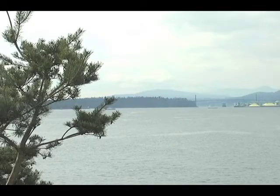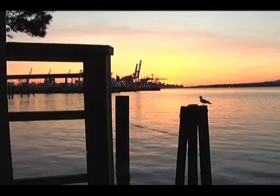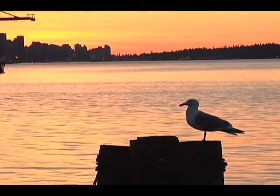This beautiful vista will be gone forever. People will not be allowed to enjoy this. Think of all those beautiful sunsets. I think that's something that I'll miss.